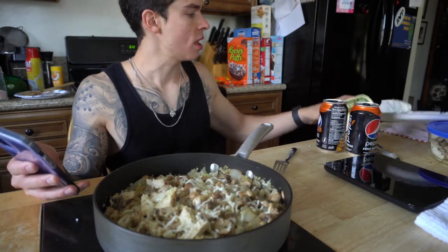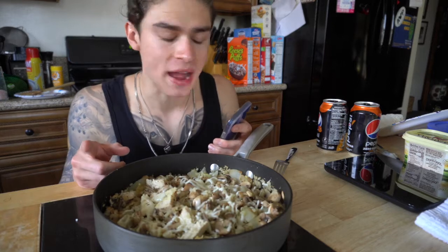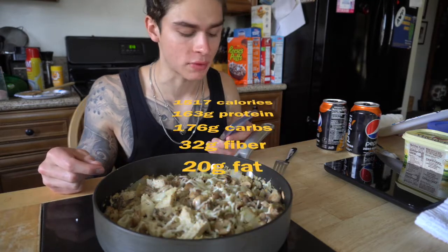This is it right here, the Country Crock light butter. And I also threw on 1 serving of fat-free cheese. So the actual caloric intake on this bad boy is 427 calories for the entire thing, bringing our overall caloric intake to 1,517 calories. Overall macros for the entire day: 163 grams of protein, 176 grams of carbs, 32 fiber, and only 20 fat. On the oven, 1 baked potato coming out. I'll show you how to make a very low calorie, high protein, loaded baked potato as well, and that comes out of the air fryer.